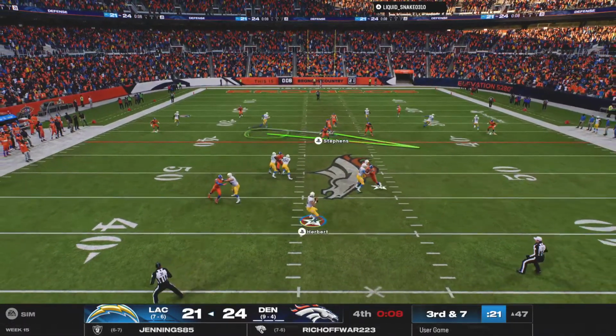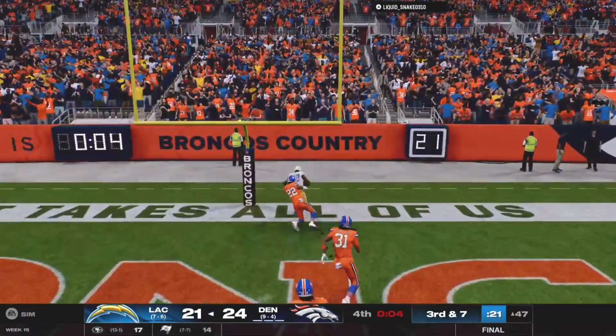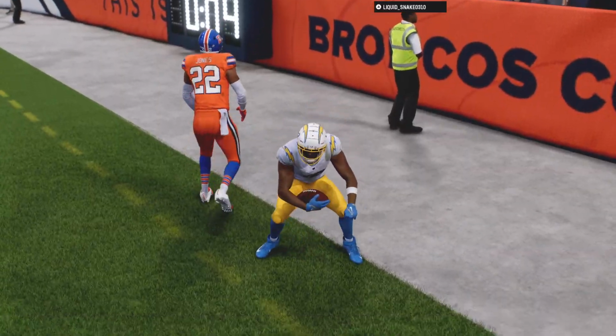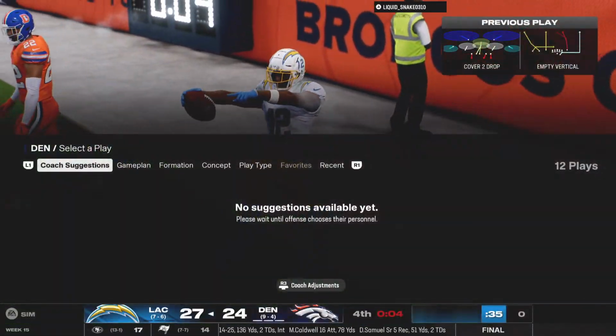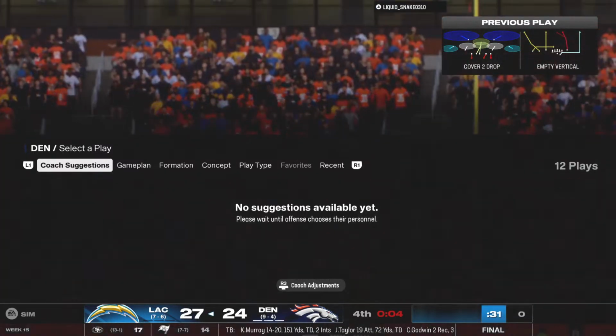Herbert to the air again. He'll let this go deep for the end zone. And this is a touchdown. They were not going to be denied, and they have taken the lead here in the final minute of play.